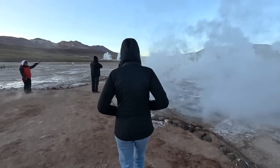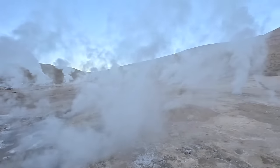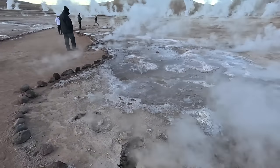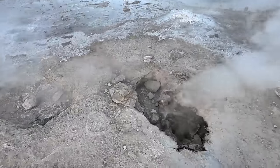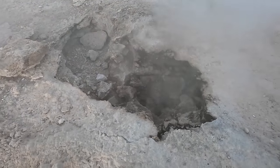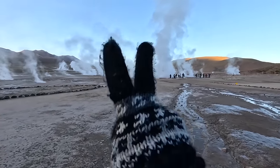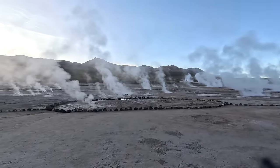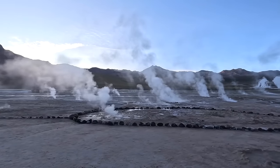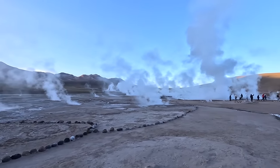So in the leaflet that they gave us when we entered, it says that there's 80 geysers. Listen to the sound of that one. There's even another parking place too. Like there's two parking lots. There used to be like a pool that you could swim in here, a thermal pool. It's closed right now. Not sure why.